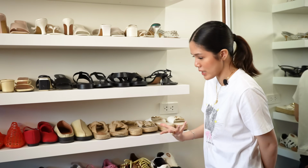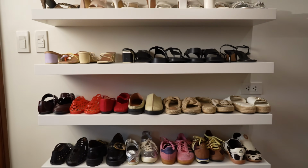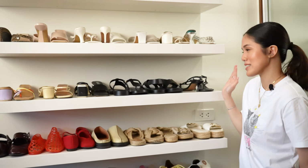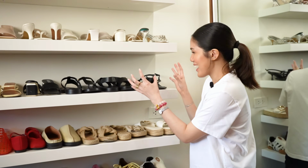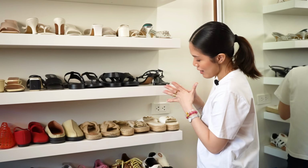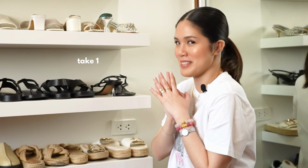This is everything. Well, I try to organize it by like casual to formal. So it goes sneakers and then flat sandals, heeled sandals, and then my formal wear heels up here. Not as organized as I'd like to be. Like, I find it too cramped, and when things are too cramped, it's not as nice. Like, it's ugly when it's so cramped, pero wala tayong choice. So this is what we have. My little shoe closet.